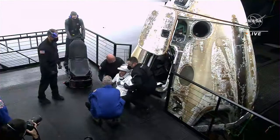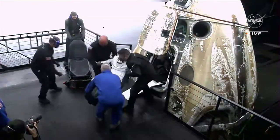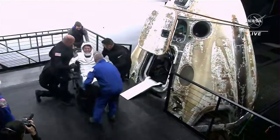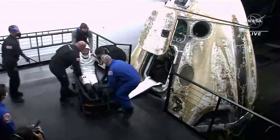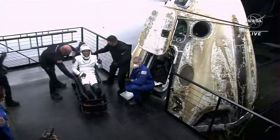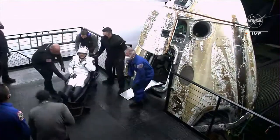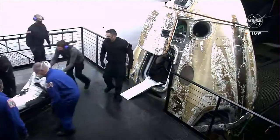Next out is Commander Shane Kimbrough, outside of Crew Dragon Endeavour, being translated over to the stretcher per nominal procedure. Waves, smiles on his face, a fantastic journey. 199 days in space, splashing down on time.